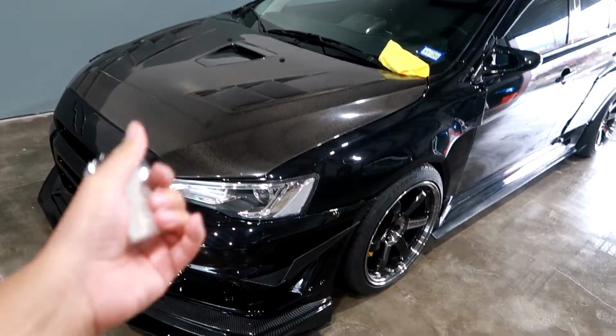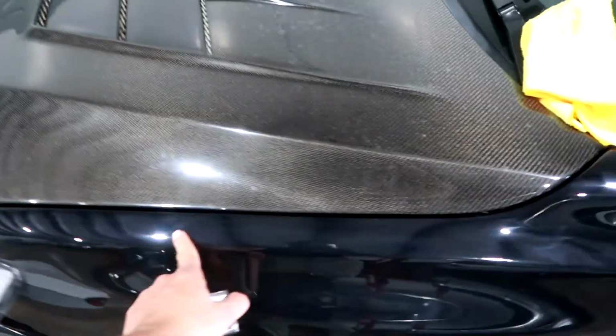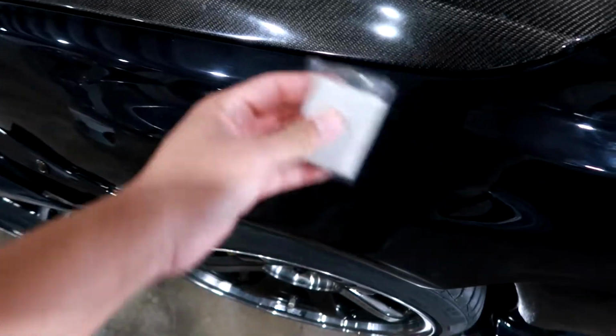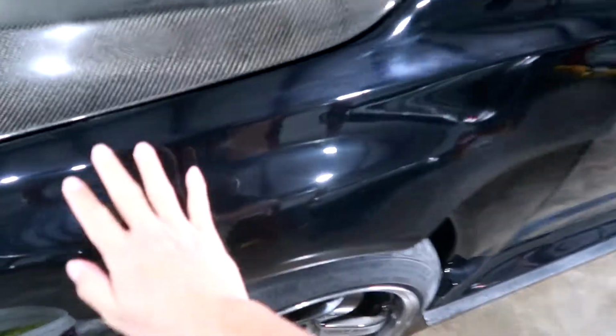You could either use a spray, any kind of detailing spray or wax, or you can use water. Get it nice and wet, and then pretty much use this and go ahead and just do it like that. As you can hear, it sounds like sandpaper. After this, it's going to be nice and smooth. So I'm going to go ahead and do this fender first.